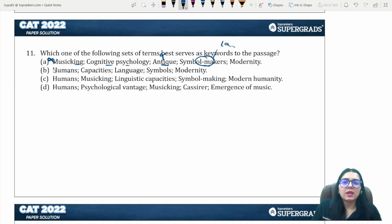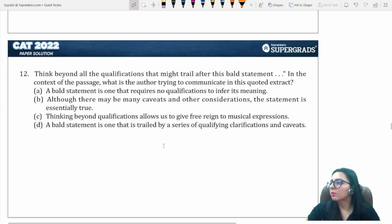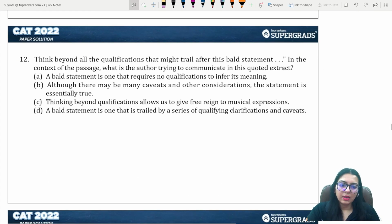Okay, now this doesn't have musicking. I can't have this as an answer. Human, musicking, linguistic, symbol making, modern humanity, definitely. Human, psychological vantage, musicking. Okay, not so much. Emergence of music, no, not so much. So the correct answer is going to be option C. If you just bind these words together, stitch them together, you will actually have the main idea of the passage. And the last one for this passage that we have.